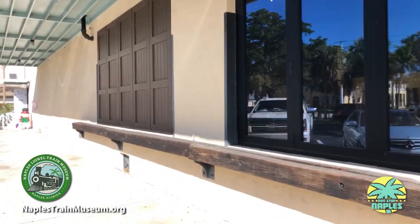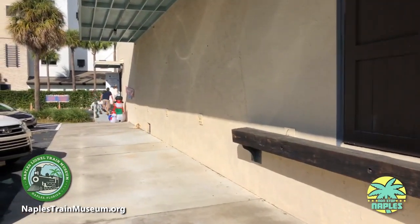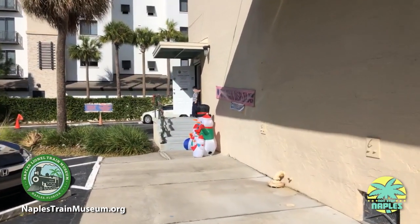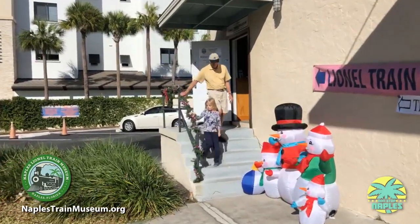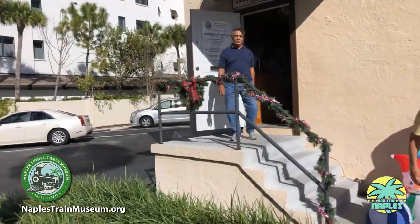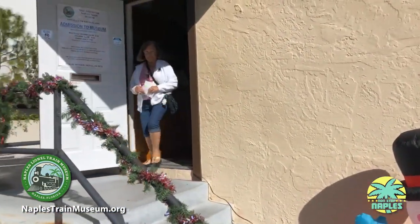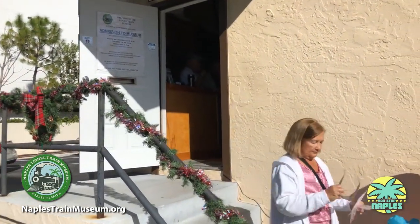But all the way in the back corner here is where the Naples Train Museum is. It used to be called the Naples Lionel Train Museum, but they've added some other manufacturers' trains to the display and collection. So now it's just called the Naples Train Museum. And there is an entrance fee to get in. I don't know where Cy went, but we're going to go inside there in a minute and check it out.